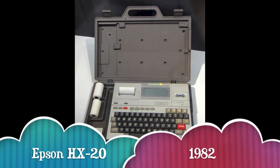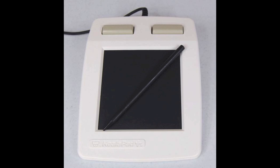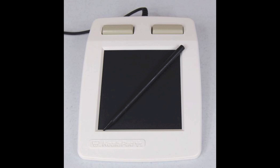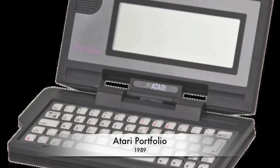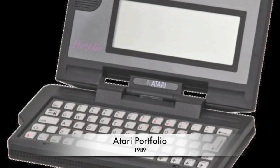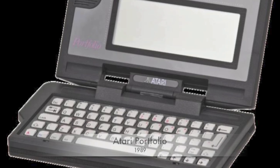1982 saw the release of the first true laptop, the Epson HX20. The all-in-one device packed 16K of RAM, an LCD screen, keyboard, printer, removable storage, and rechargeable batteries. 1984's Koalapad was a popular and successful device that allowed children to use their fingers to draw pictures that appeared on a family television. In 1989, Atari released a Portfolio, a palm-top PC the size of a 1980s VHS tape that could handle word processing, spreadsheets, and contact management.